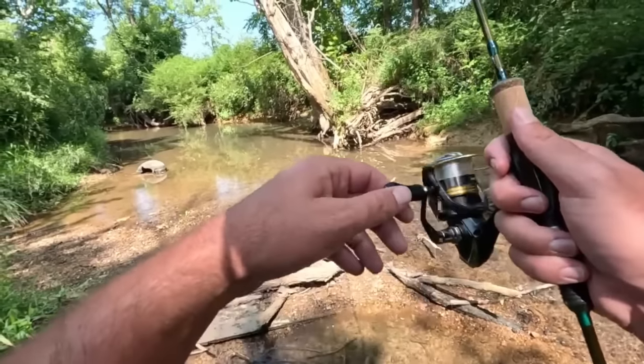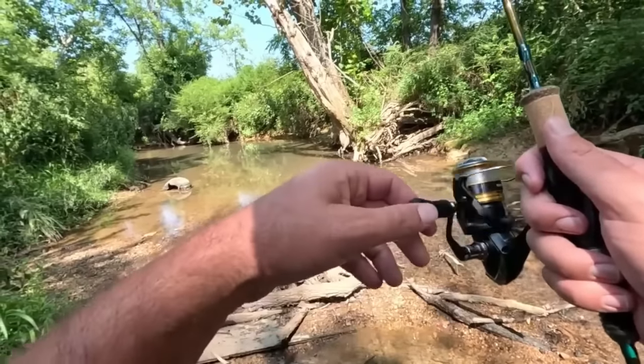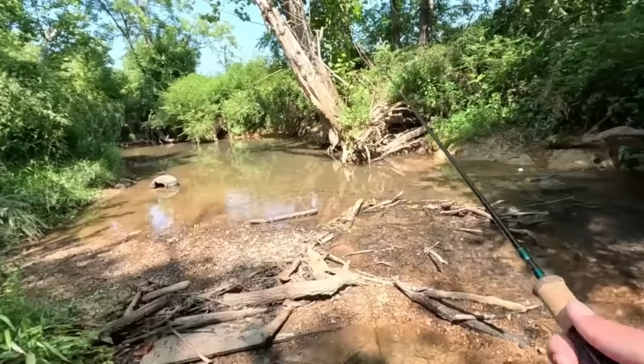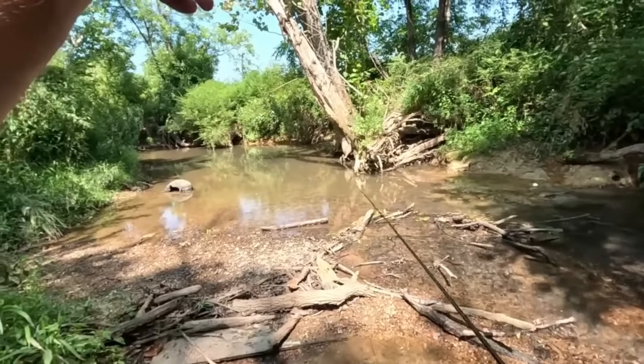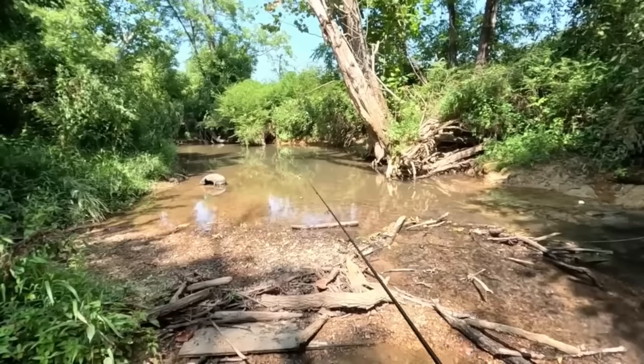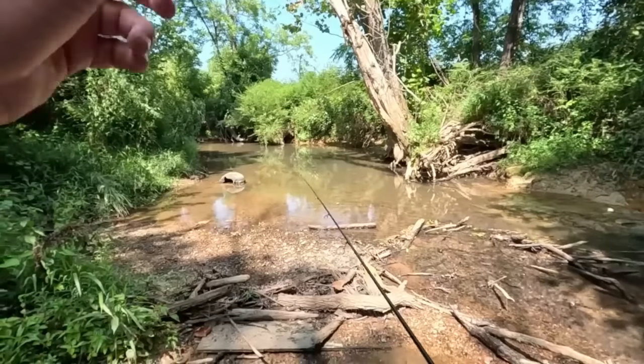Oh, I see something coming. Eat it. Oh, we got more coming. A whole bunch of little fish coming over to look at it. Oh, what is that bird? I have no idea what kind of bird that is. Just flew up in a tree over there.